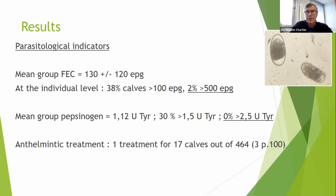Regarding anthelmintic treatment, we had only one treatment for 17 calves out of 464. It means only 3% of animals were treated once.